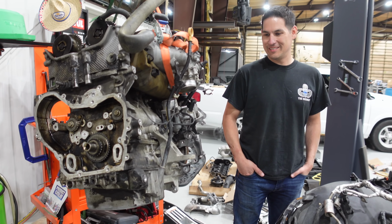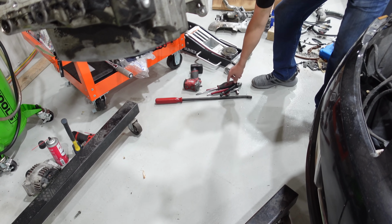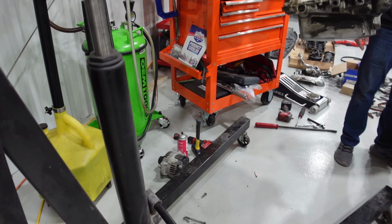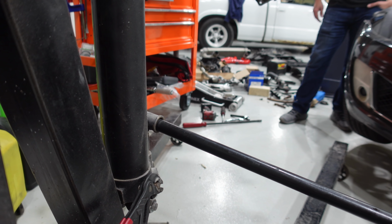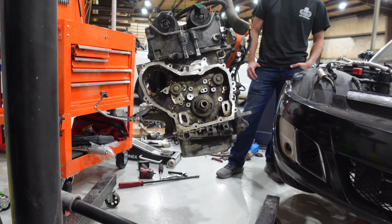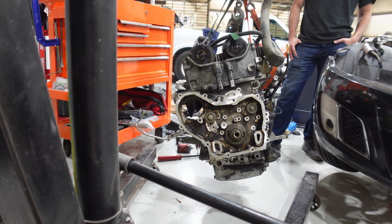Hey, you have some pliers? These pliers? Yeah, I need to lower this so that we can get underneath the lift. I don't want to lower it too fast, you know? Yeah. Lower it all the way. That's why I stepped back here. Okay. There you go.